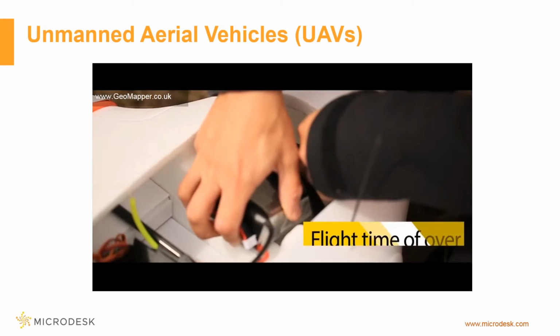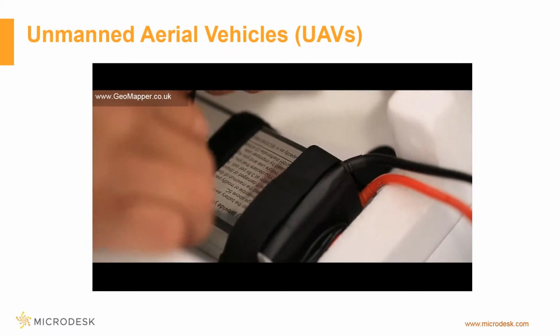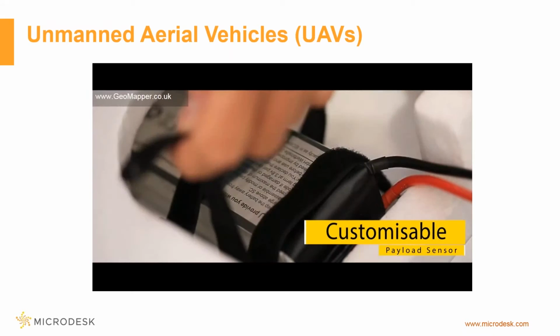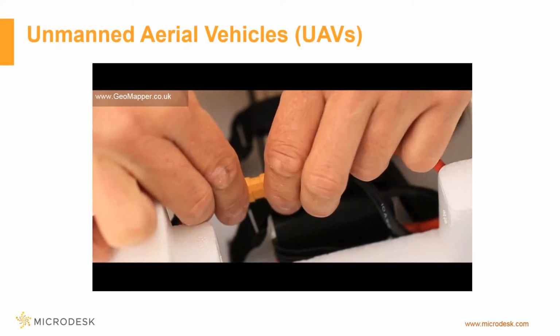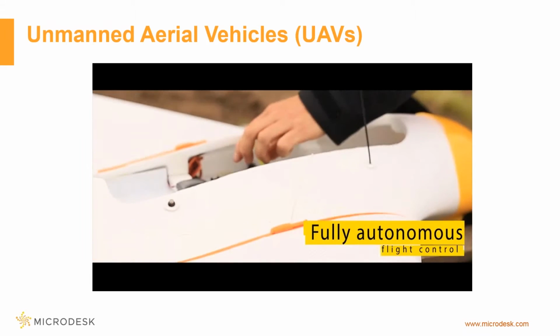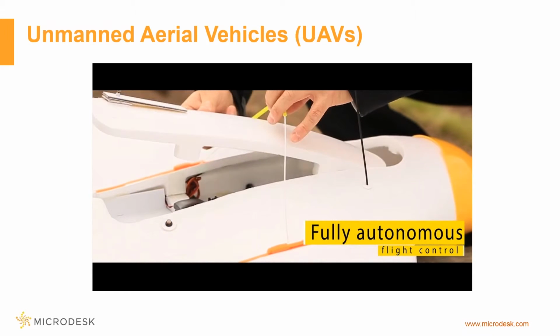UAVs are becoming increasingly popular as emerging technology in many industries. The lower cost of the aircraft, cameras, and software, coupled with the increased processing speed, cloud computing, and flight autonomy, has accelerated the adoption of UAVs to create an existing conditions model, or they're used for site inspections during construction.